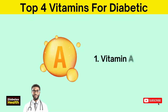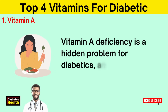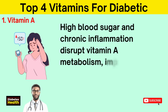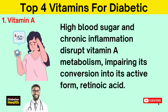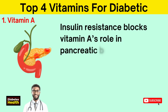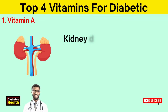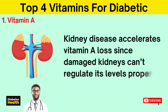1. Vitamin A. Vitamin A deficiency is a hidden problem for diabetics, and it's not just about diet. High blood sugar and chronic inflammation disrupt vitamin A metabolism, impairing its conversion into its active form, retinoic acid. Insulin resistance blocks vitamin A's role in pancreatic beta cell function, reducing insulin secretion and worsening blood sugar control. Kidney disease accelerates vitamin A loss since damaged kidneys can't regulate its levels properly.